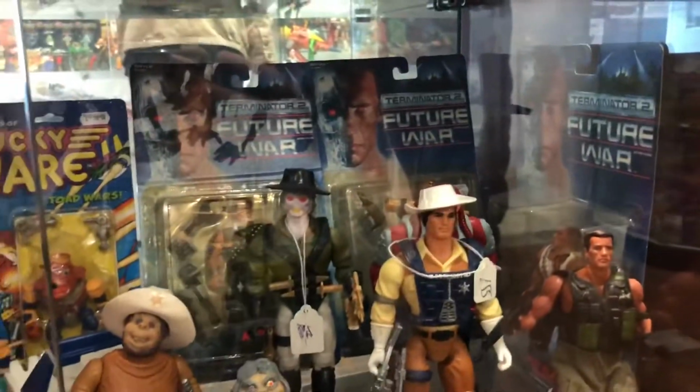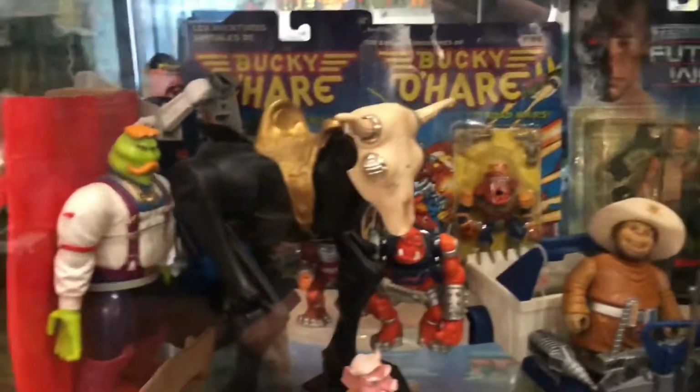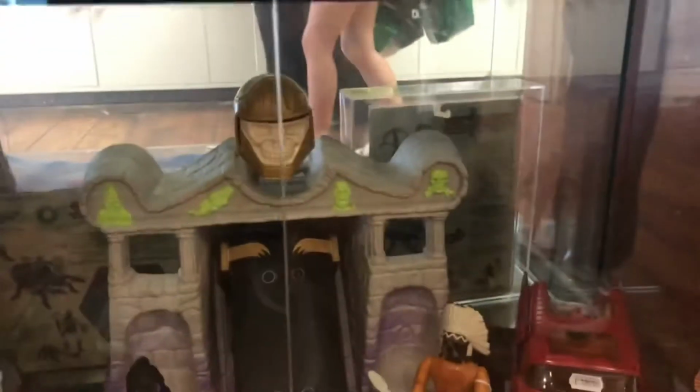Let's carry on and see what's on the shelves below. God, there's so much around. Is that Brave Star? Is that a good memory? Bucky O'Hare there, you can see at the back. So cool. Is it Brave Star? I'm just doubting myself. I think it is.